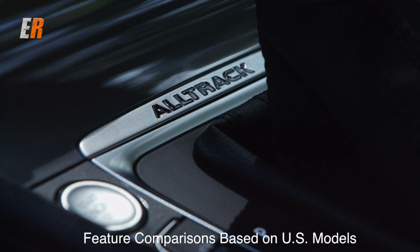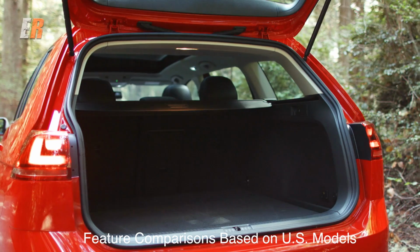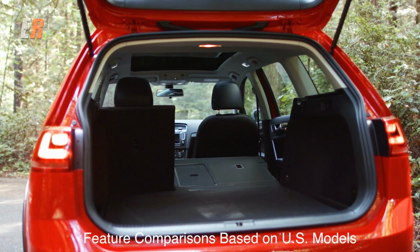Right. But this is one surprising thing. 60-40 split with pass-through on the Alltrack. So that's like the ski pass-through. Yes, for skis or snowboards, things like that. And for the Outback, standard 60-40 split, but there's no pass-through. I never noticed that before.